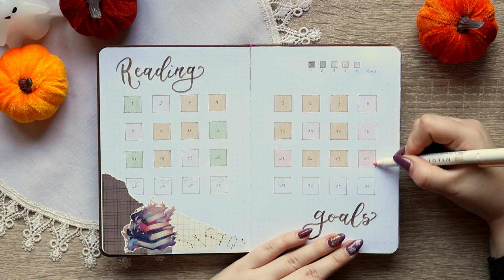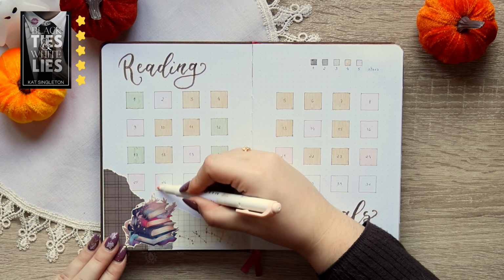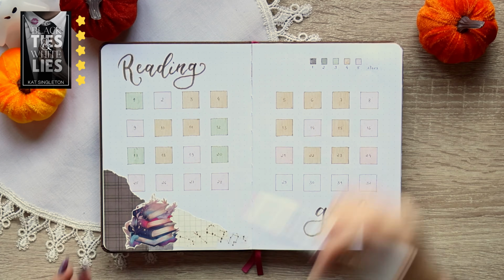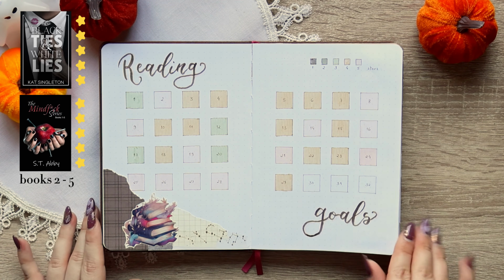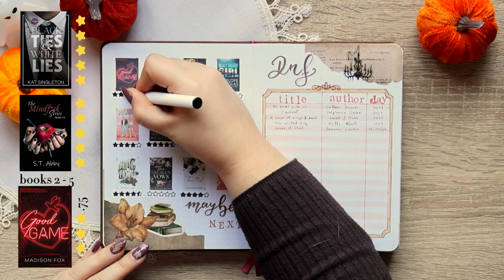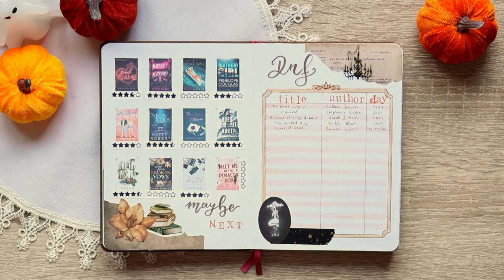I read a total of 6 books, starting with Black Ties and White Lies by Kat Singleton, which I gave 5 stars. The rest of the Mindfuck series by St. Abbey, all 5 stars as well. And Good Game by Madison Fox, which unfortunately I gave almost 4 stars.